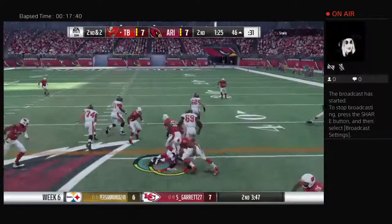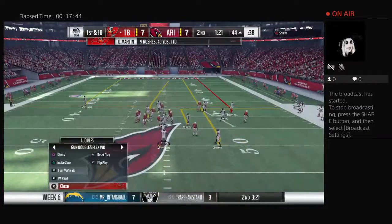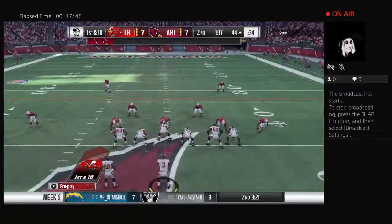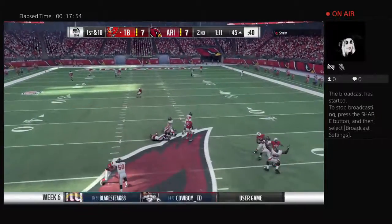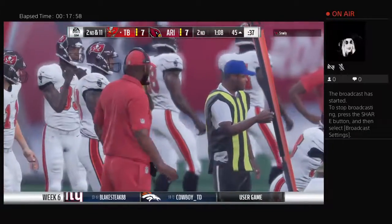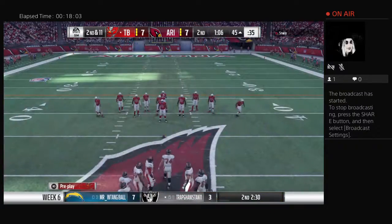On second down, Martin, and he'll be taken down at the 44-yard line. 3 yards there, good enough to keep the drive moving. First down now, but the clock continues to move. A first down throw for Winston. Pressure comes, and the Cardinals bring him down. Chandler Jones able to collapse the pocket and drop him for a loss of a yard.